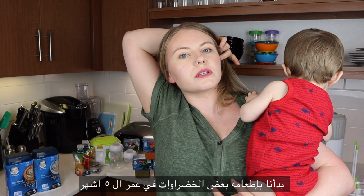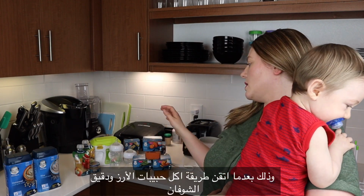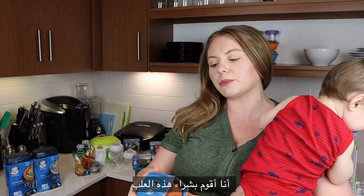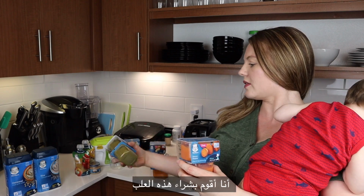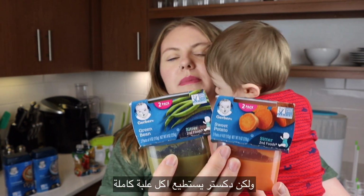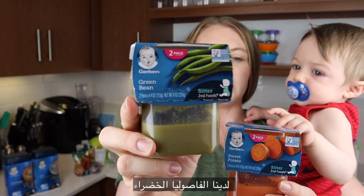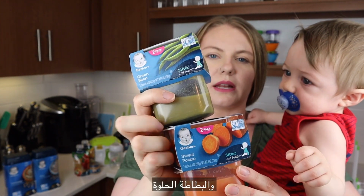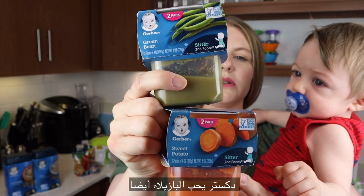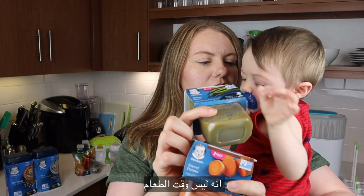We started introducing them to him around 5 months of age after he'd gotten used to the cereals. I buy these Gerber 2-packs. They have smaller versions of these for a supported sitter, but since he's bigger, he can eat one of these whole jars, so I buy the bigger ones. We have things like green beans, and we have sweet potato. He also likes peas.